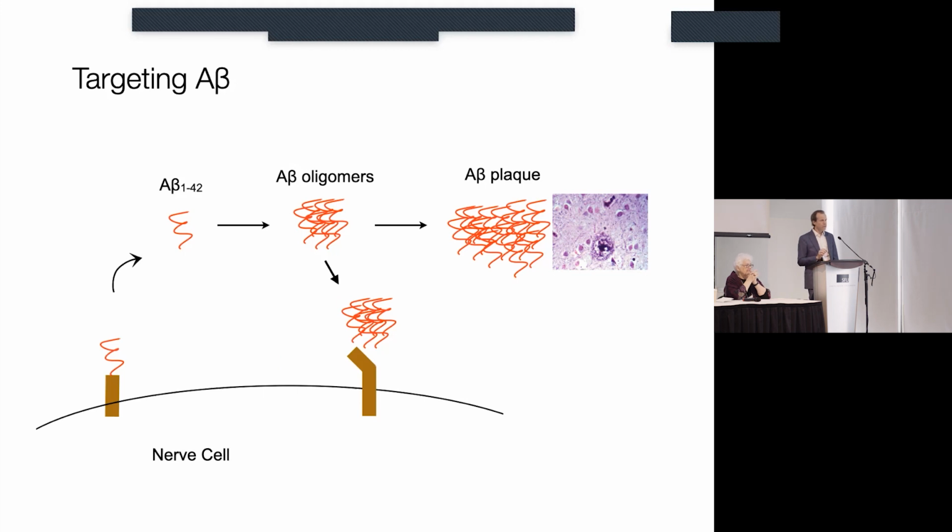So in order to target A beta, you need to understand just a little bit on how it works. So at the bottom there, you can see something attached to a nerve cell. That's what that's meant to be at the very bottom left. And this is something we all have. So A beta is something we all have in our bodies. It just happens to go a bit awry in Alzheimer's disease. And there's two types of A beta that are particularly toxic.